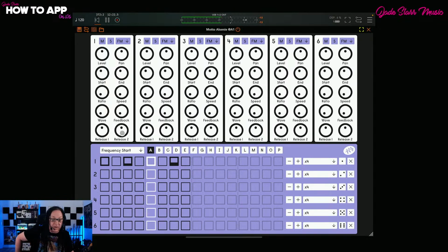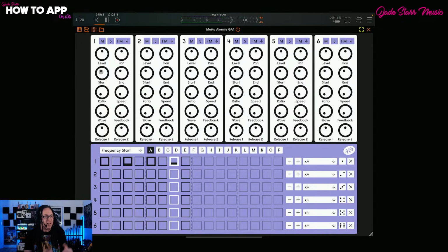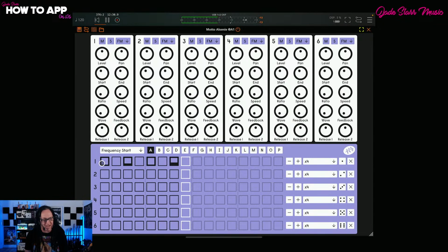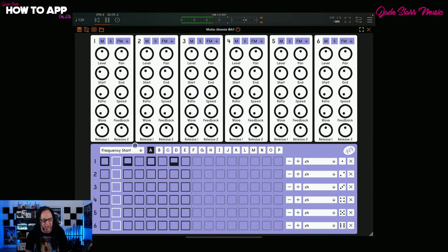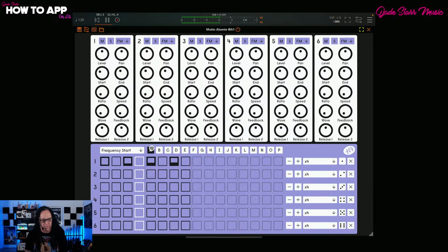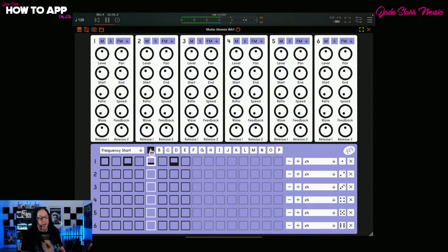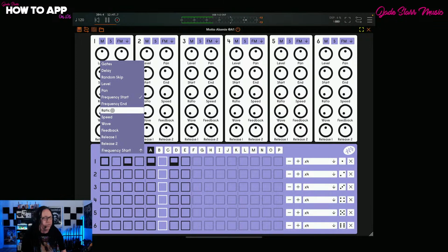Now, when talking about this, you've got to remember, we have already a start set here. So the first note that it plays is always going to be this start. If I bring this down, now we've got the lower section. We can come in here and... All right, so frequency start, the same thing with frequency end. All these things, the same thing.